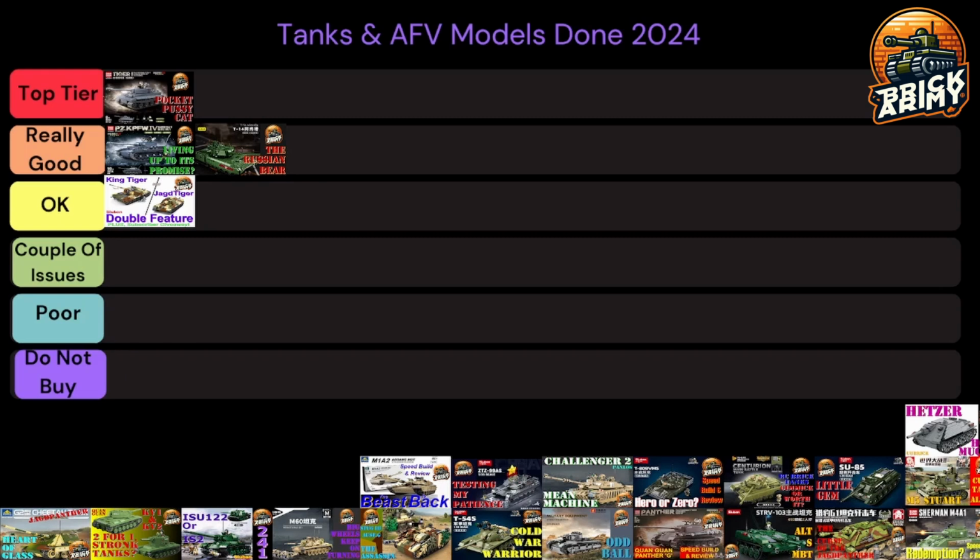Now the Kazi M1A2 Abrams. This is the second tank that I did, and this lured me into that way of thinking that Kazi were a really good manufacturer. Well, they've let me down a few times since then, unfortunately. But this is a good model. This wasn't the cheapest by any stretch of the imagination. I think this is quite possibly the most expensive model that I've bought. £45.83. Is it worth it? I don't think it is, but it is a good model. There's no getting away from that. So I can't really put it top tier.